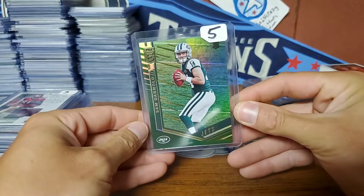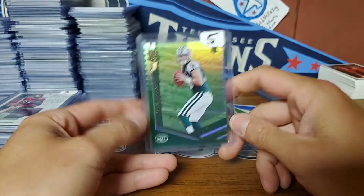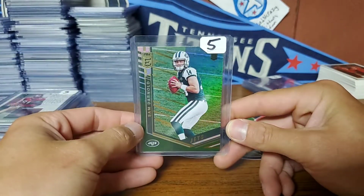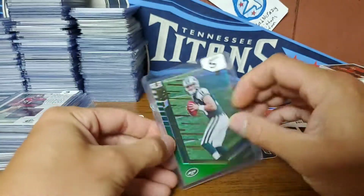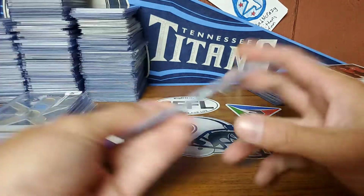It's just a Sam Darnold rookie from Elite. These were the first rookies. They were actually in their pro unis, so I like them, but sharp looking cards, and it's the green. So the green on green looks pretty cool. And I think I sold one of these a while back for way more than what I paid for this, so I don't know what they still go for. I didn't look at eBay or anything.